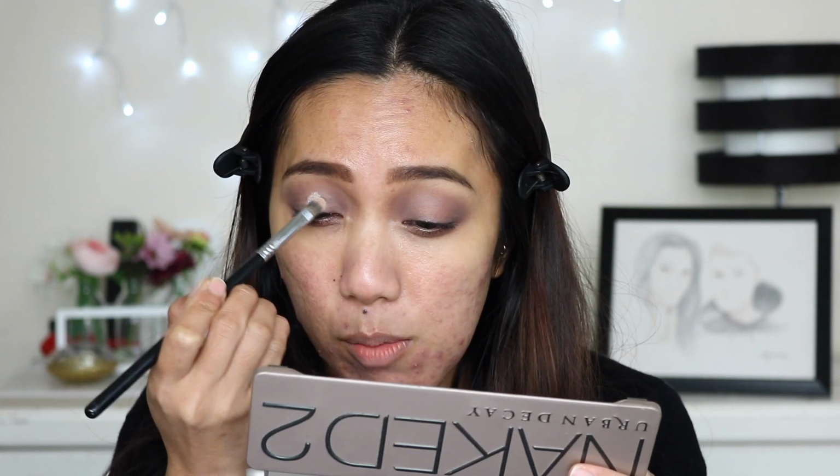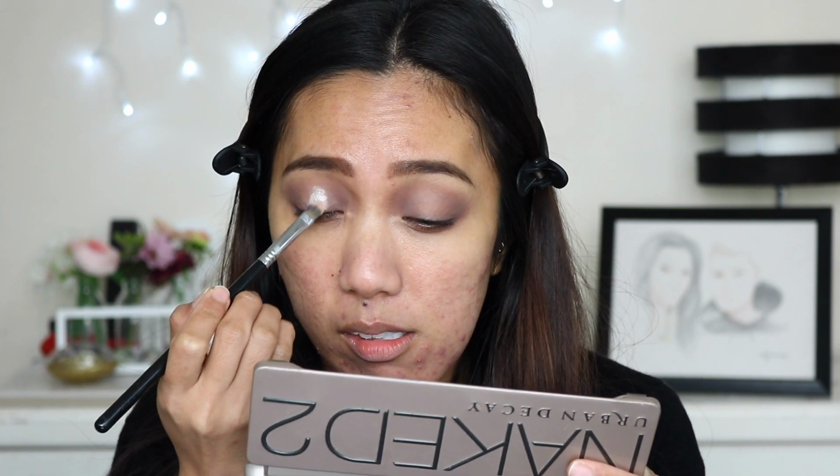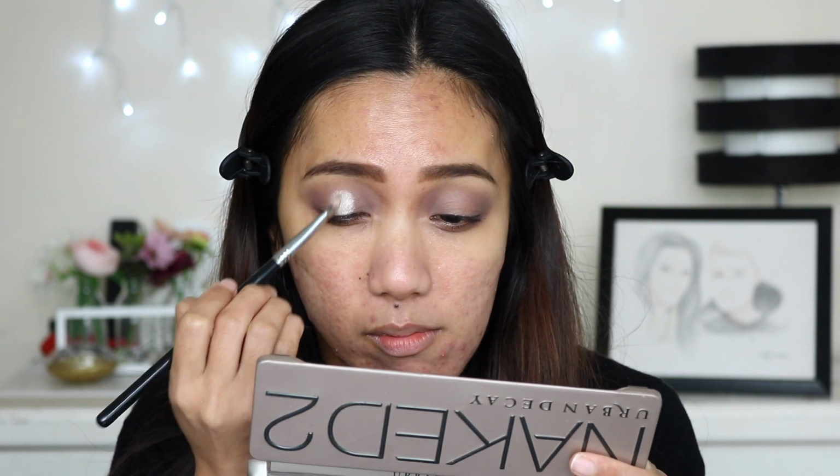So I'm going to grab a flat brush. Urban Decay shimmer eyeshadows are the best because you don't need to spray them with Fix Plus. As you can see, the pigment is there. To blend the outer corners of that shadow, I am going to use the shade called Snakebite.